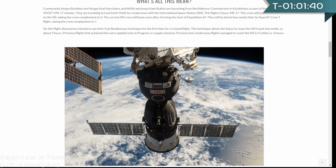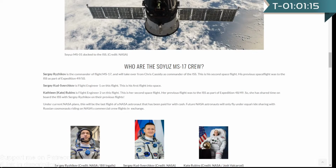This is the upper stage, meaning the crew module. This is how it looks. It has solar panels, it has propulsion, and the design which you are seeing is a very old design of the 1960s era only. They haven't upgraded it. What they must have updated is the avionics only.